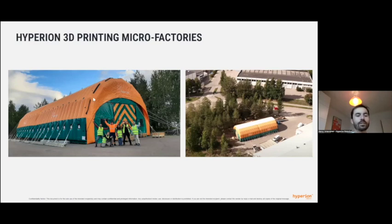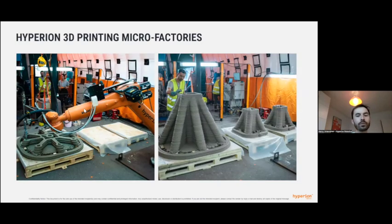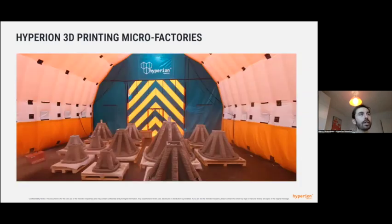It is 250 square meters separated in two holes. One hole is for the printing of the elements, so 125 square meters of dedicated printing space. And the next hole is where we want to cure all the elements. And you can see how the picture is quite hazy because there's a high humidity content and a controlled temperature in this hole.